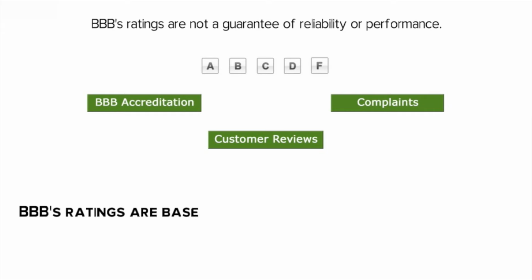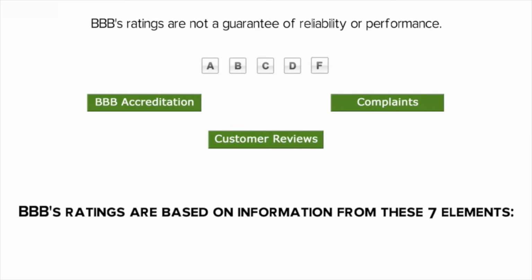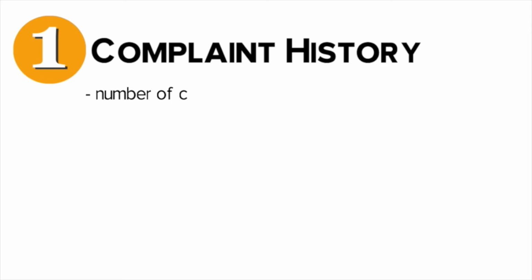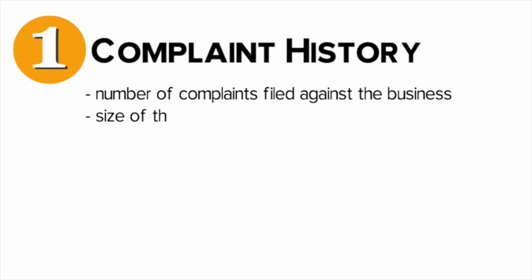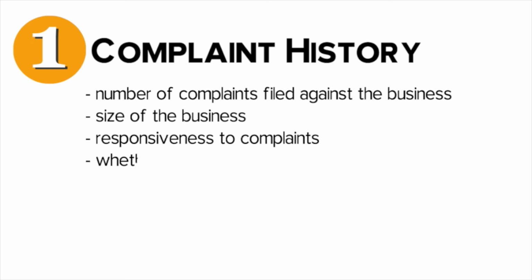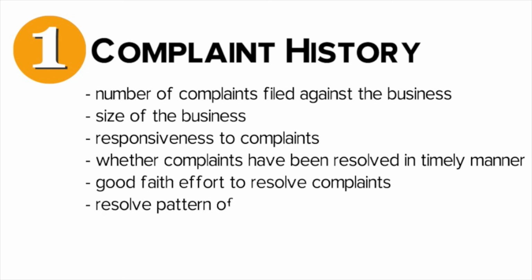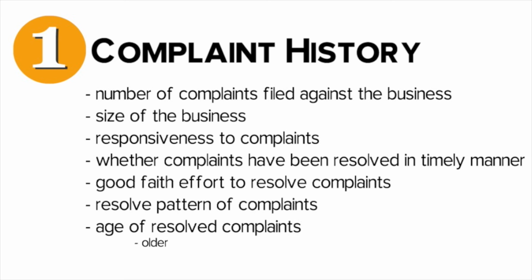BBB ratings are based on information compiled in these 7 rating elements. 1. A business's complaint history with BBB, including number of complaints filed with BBB against the business, the size of the business, responsiveness to complaints, whether complaints have been resolved in a timely manner to the customer's satisfaction, if the business made a good faith effort to resolve complaints, even if the customer was not satisfied with the resolution, whether, in BBB's opinion, the business failed to resolve the underlying cause of a pattern of complaints, and the age of resolved complaints. Older resolved complaints have less of an impact on the rating than newer complaints.